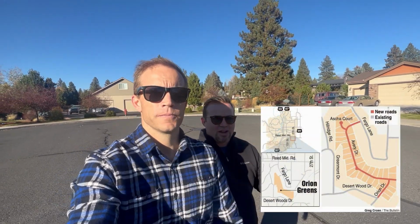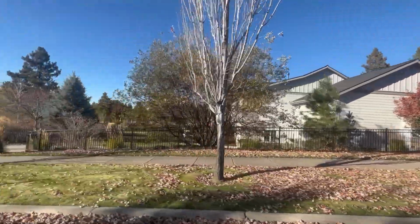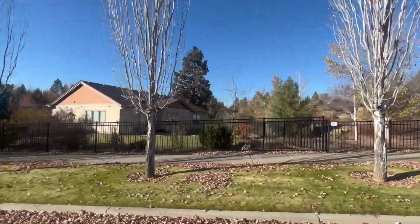So we're gonna walk and we're gonna talk about this really cool neighborhood. When Ryan and I grew up here, this was a 9-hole golf course called Orion Greens. This is where I cut my teeth playing golf with my dad. It was actually really sad when it went away, but they've built some absolutely beautiful homes in here and we are excited to show them to you.